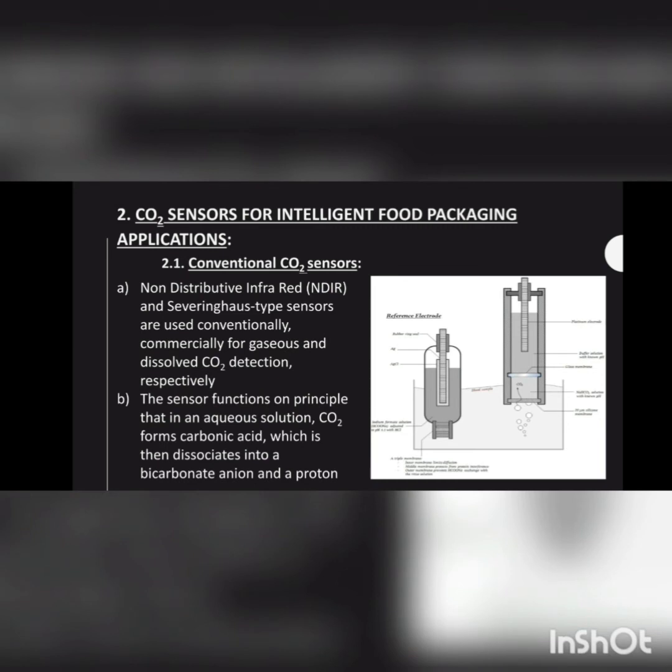Severinghaus carbon dioxide sensors consist of a bicarbonate solution filled glass electrode covered by a thin carbon dioxide permeable membrane. The membrane is impermeable to water and electrolytes. This sensor functions on the principle that aqueous carbon dioxide forms carbonic acid, which then dissociates into bicarbonate anion and proton. The proton-induced pH change in the electrolyte solution can be measured by a pH probe. This is a diagram of a Severinghaus type carbon dioxide sensor.